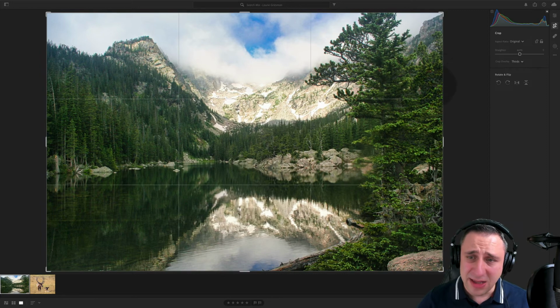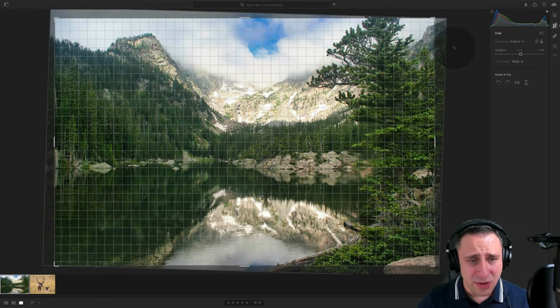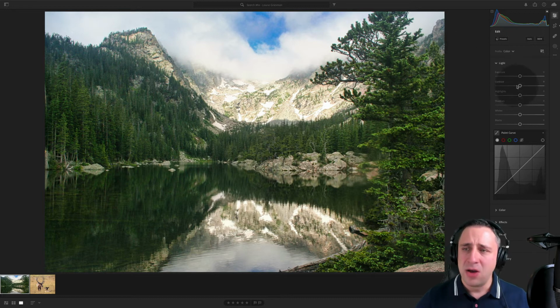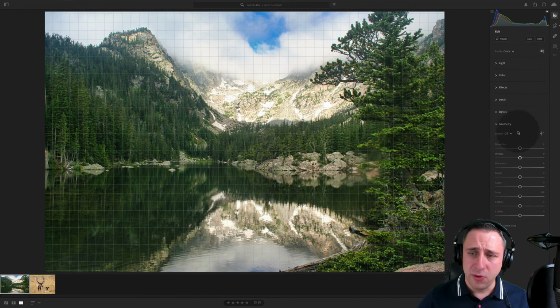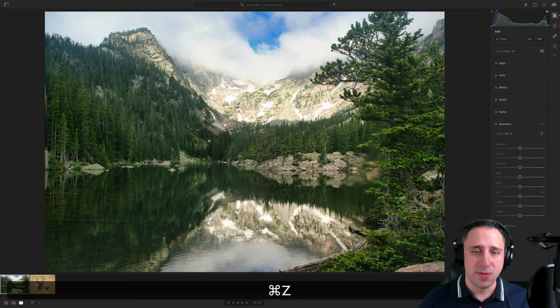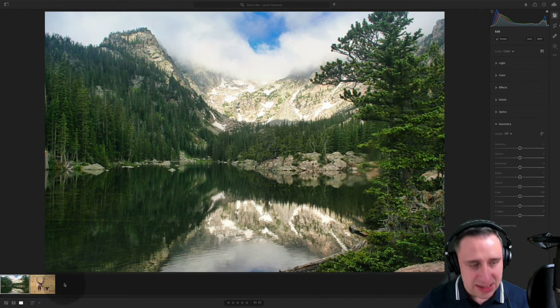Again, just the fact that it's tilting a little bit. So I would just make sure that it's more straight. So something like this. Obviously you can do it in cropping or you can do it in geometry. Let's see if it does something for us. Well, that's way too much. So we'll keep it like this.